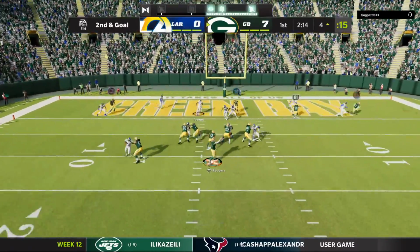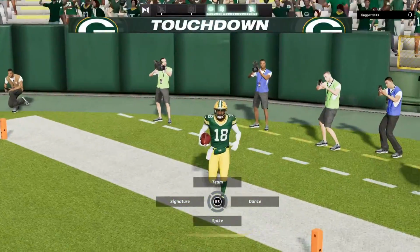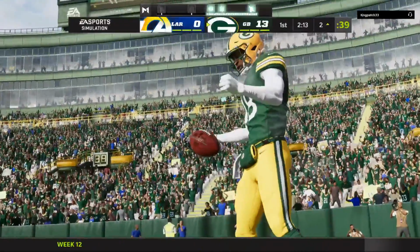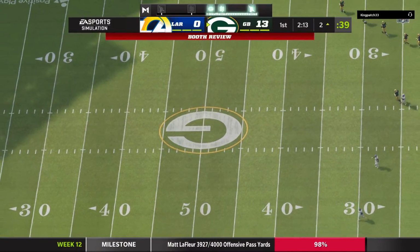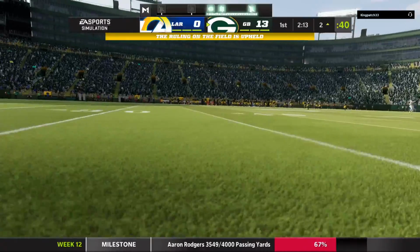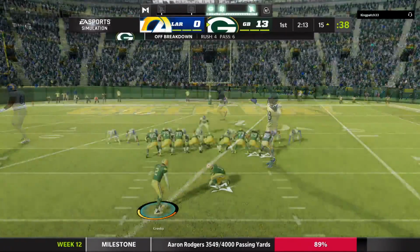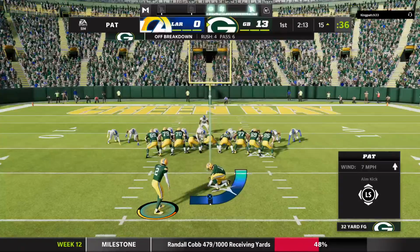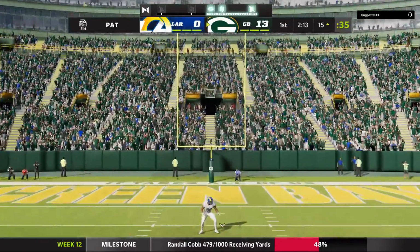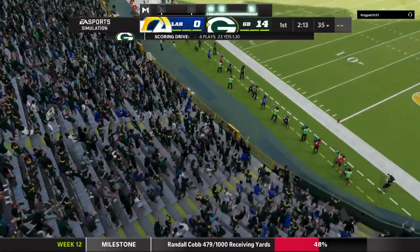2nd down and goal. Rodgers. That is caught by Cobb. And it's a Packer touchdown. 2 touchdown passes now here in this first quarter for Aaron Rodgers. And the Packers lead this now 13-0 here in the opening quarter of the ball game. And we remember, of course, all scoring plays need to be verified upstairs, and I think they're going to at least take a look at this. Crosby with the extra point, and that'll make the score 14-0.